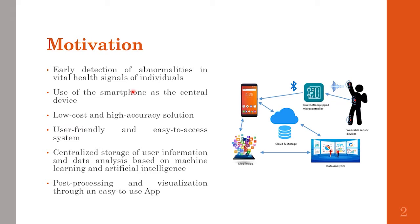On the other hand, mobile devices like smartphones and tablets, which are used extensively by a rapidly increasing number of users over the world, have sensing elements like microphones and cameras, which can be effectively used to monitor vital signs of the human body. Our intent is to develop a user-friendly, accurate, and easy-to-access system in order to collect and analyze such vital signals, having as a central component the smartphone. The collected information should be centrally stored in a cloud and become available for analysis using machine learning and artificial intelligence. In addition, post-processing and visualization should be available through a user-friendly mobile app.